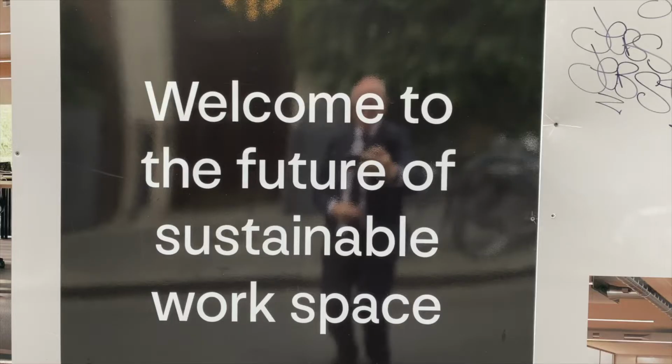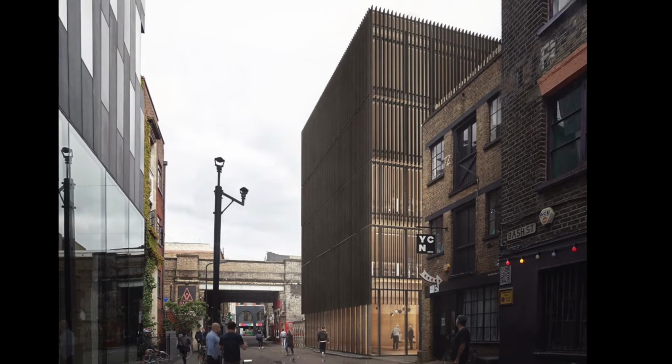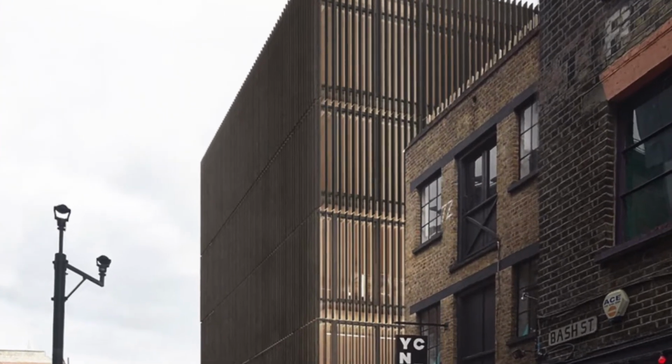Welcome to the Black and White building. This is 5,000 square meters of co-working space in Shoreditch. The building is entirely made of engineered timber from the ground floor slab up.